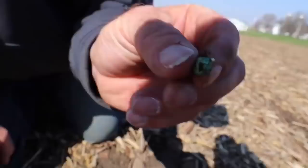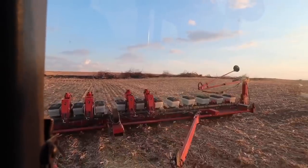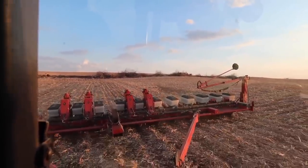Yeah, there he's got one. See that little piece sticking off right there? It's new growth. We're planting beans right now. There's just a few things I'm trying to remember how to run.